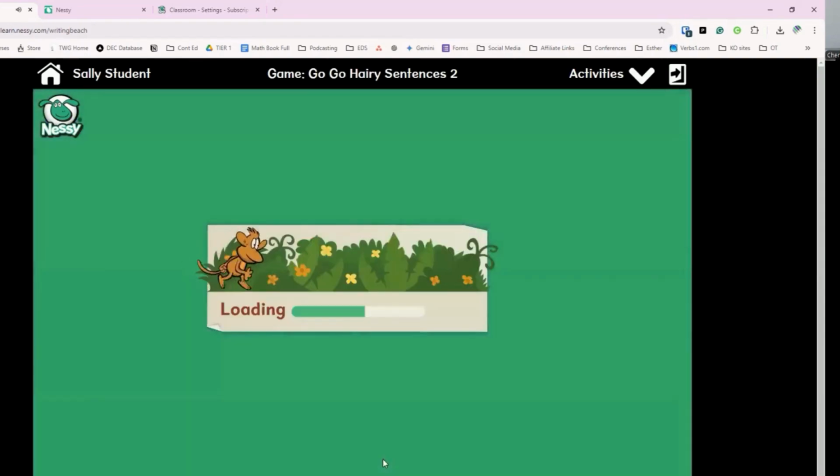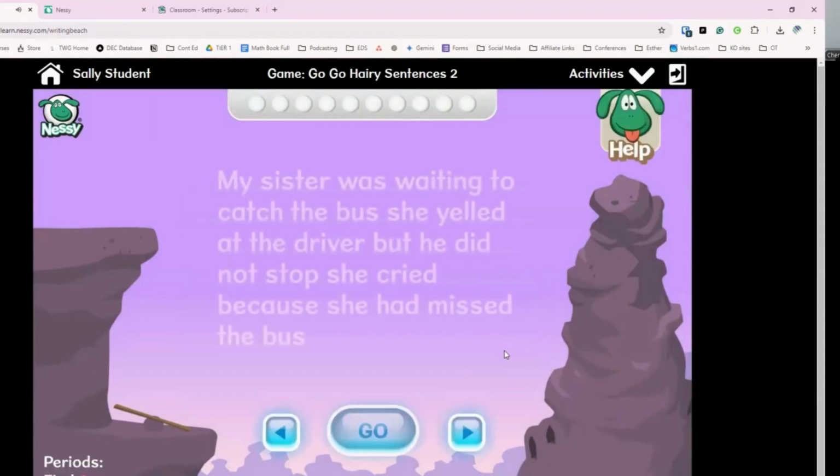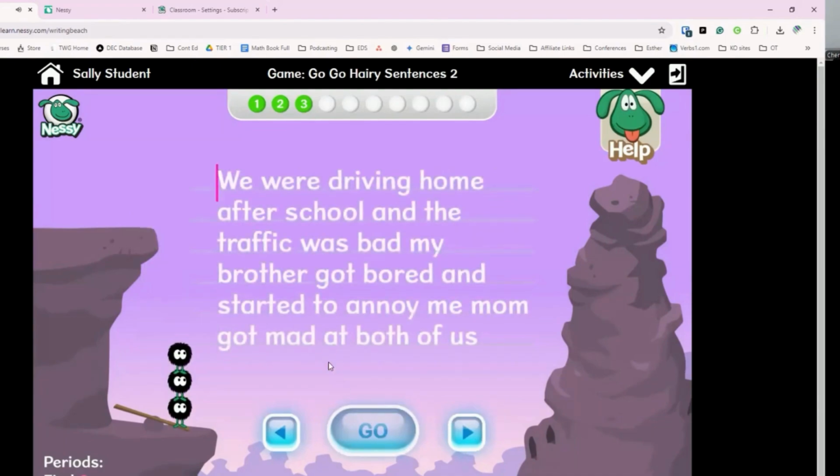Find the periods, then tap go. My sister was waiting to catch the bus. She yelled at the driver, but he did not stop. Wonder what happens if we don't get one right. We were driving home after school.